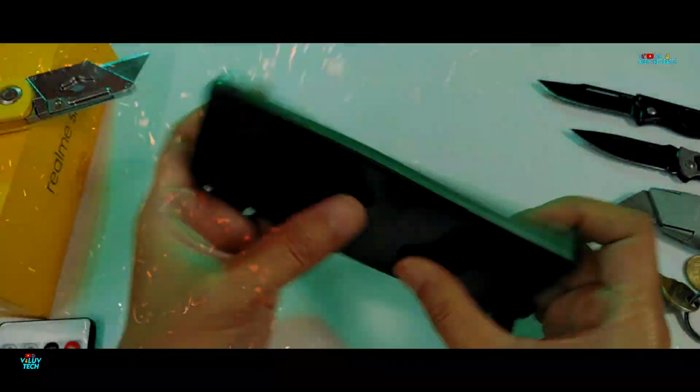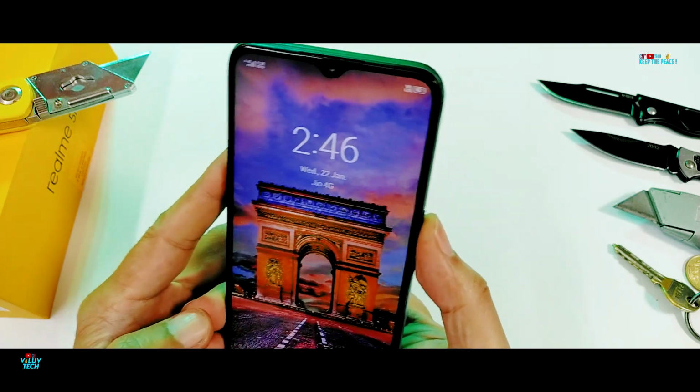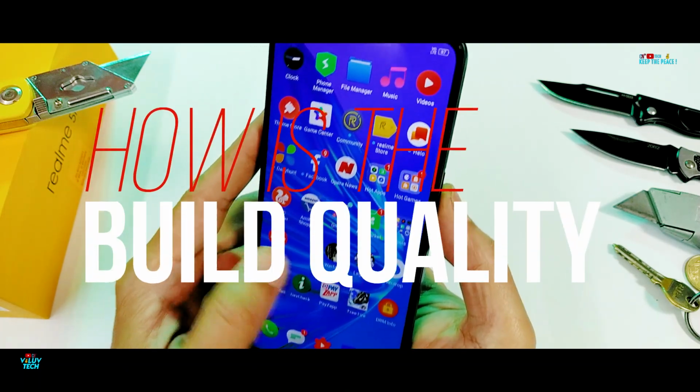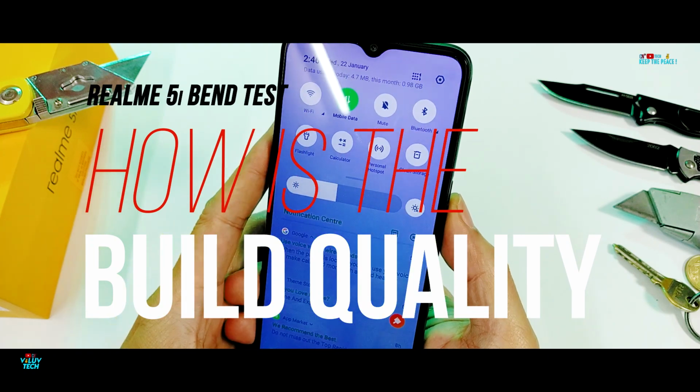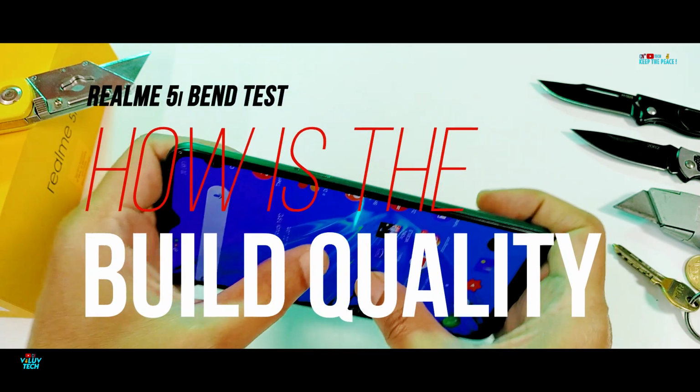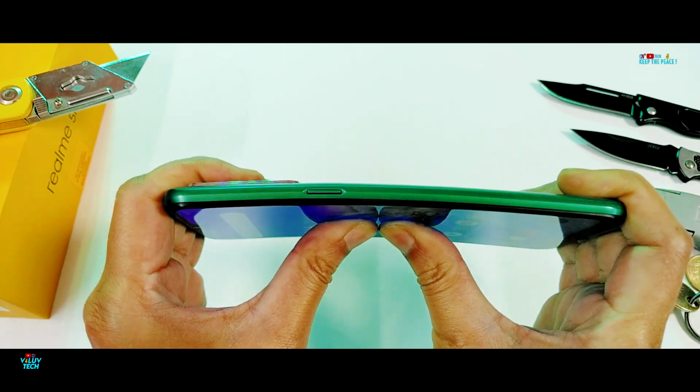The bench test is the best and only way to know the actual build quality and structural strength of devices manufactured by the brand for us consumers who pay good money to buy these devices. And Realme have always given us good quality devices since day one with the plastic as well as glass designs in the X series, always passing my bench tests with ease.